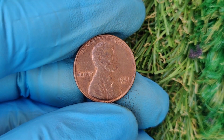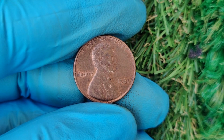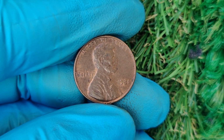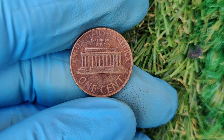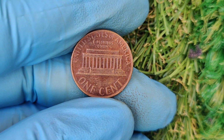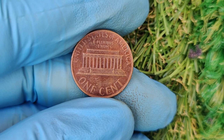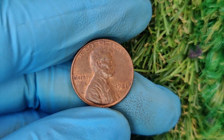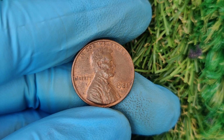Grading and condition. Coin grading plays a massive role in value. The MS-70 grade is the gold standard. It means the coin is in flawless mint condition. If a 1981 penny with a rare error is graded MS-70, it can fetch astronomical sums. That's what reportedly happened with the $5.8 million penny.